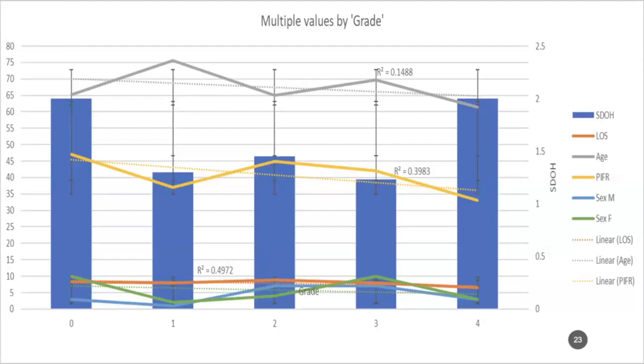We look at multiple variables by grade, and at our linear trends, our R-squared and R's, our Pearsons and things. If we look at age versus peak inspiratory flow rate, I can see it right there: the lower the age, generally the higher the flow rate, and we found that. The ones on the bottom look at male and female, essentially just a trend line. Our lengths of stay, oddly enough, were lower for some of the more severe patients and somewhat higher for our grade 2s and 3s.